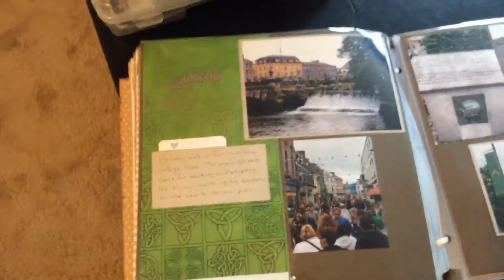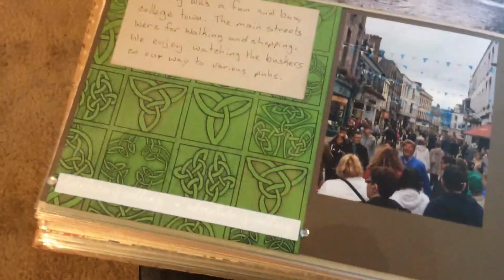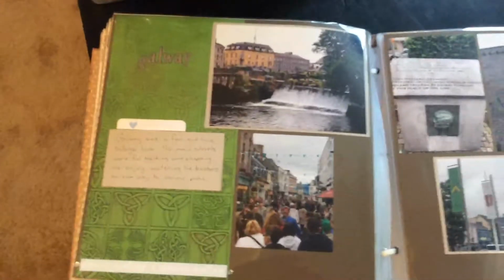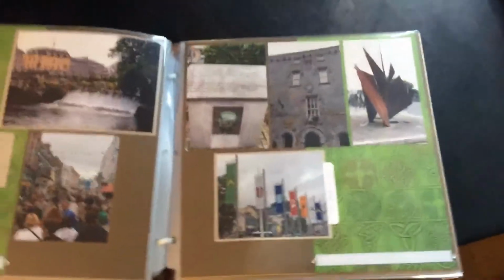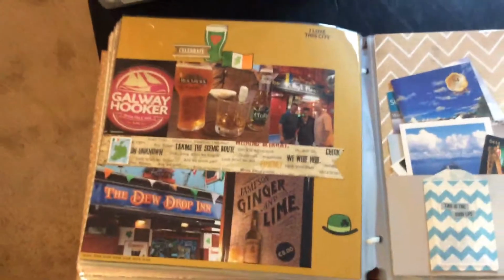All right, so then they were on to Galway. Here's some more of that paper. Love it. And so he wrote about what he enjoyed there. There's a university there and lots of younger people and lots of pubs. And so they enjoyed that aspect. And so here they are in a pub. Shocking.